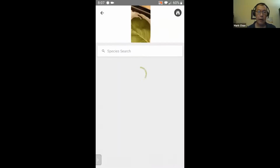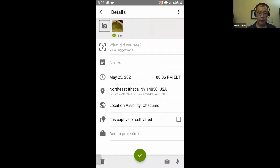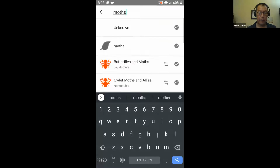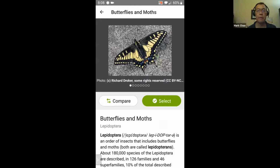What did I see? I'm seeking suggestions. Uh-oh. I think I need to crop my photo a bit more here because it's identifying the leaf instead of identifying the caterpillar. We could identify the leaf too, and I happen to know that this is not one of the species seen here. But in any case, I'm going to enter this observation with moths. I'm going to call it butterflies and moths. And then I'm going to select that as the taxon.